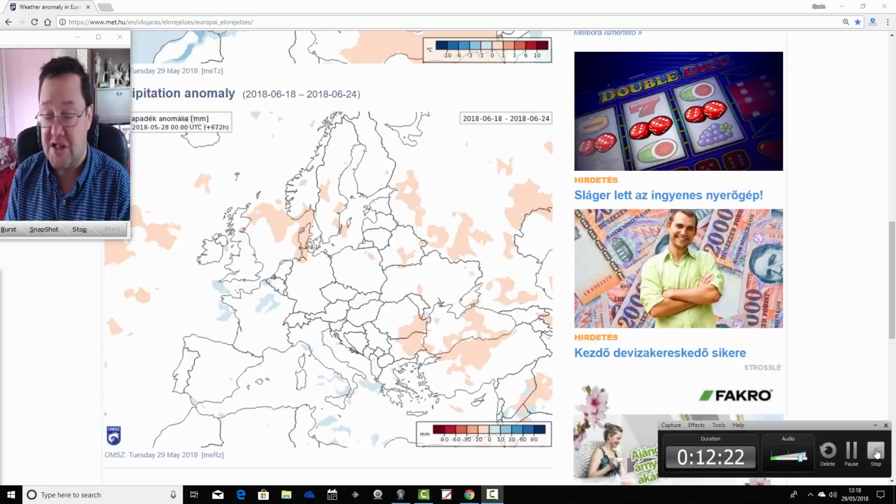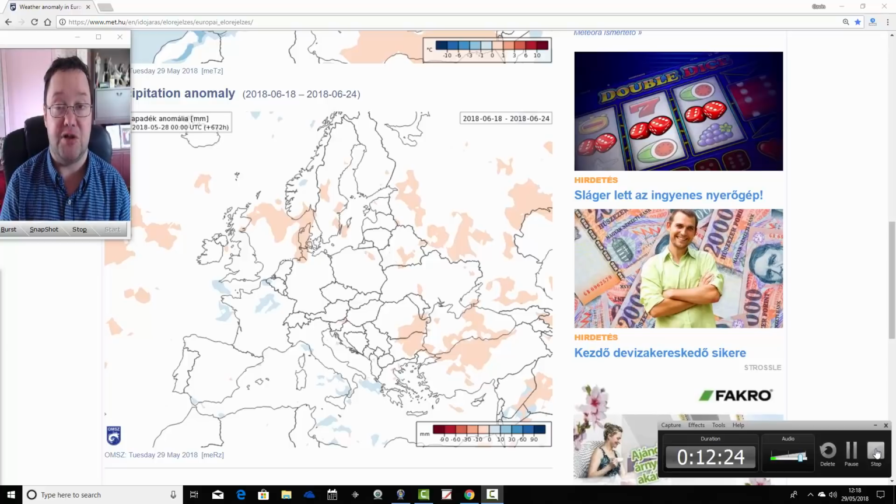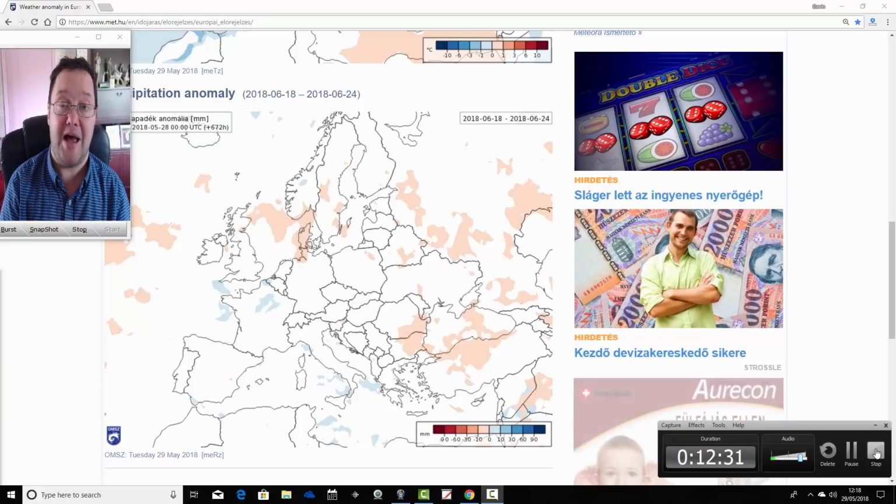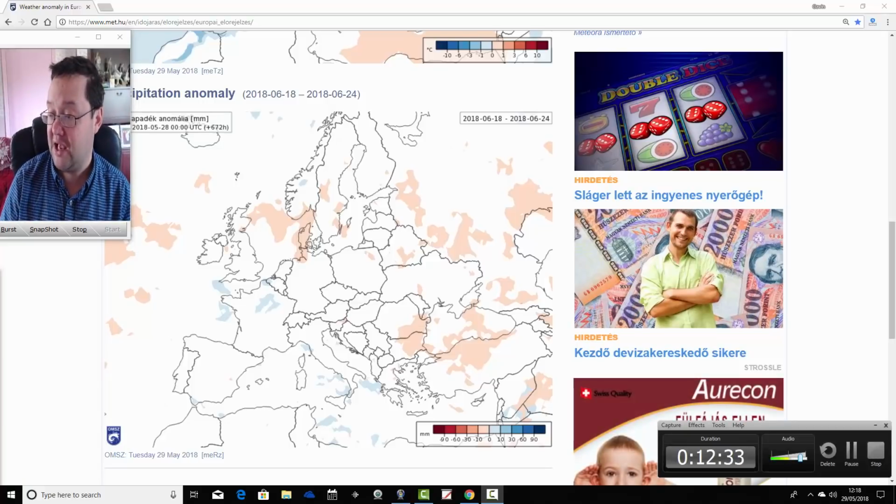Right, so that's a 30-day look ahead with the ECM ensembles done and dusted. We'll do it all again next week, of course, and that will take us more or less to the end of June. So come back for that next week. But that's all for now.